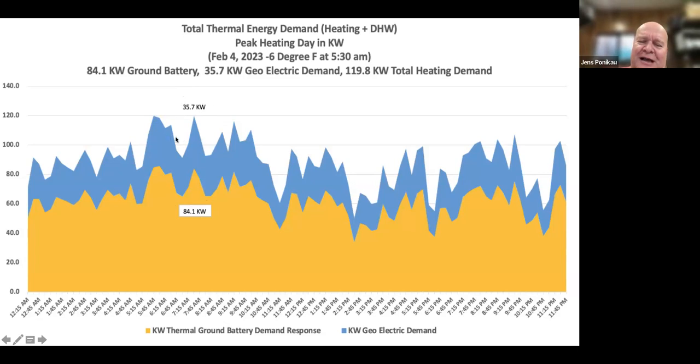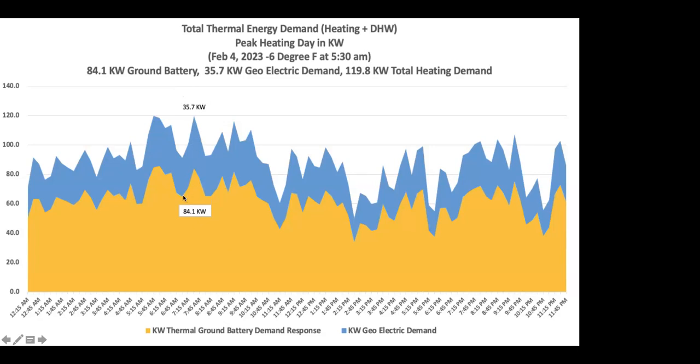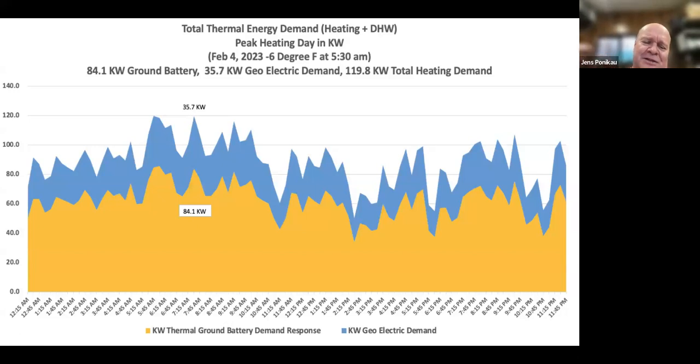It's interesting how this was shifting and how the ground was responding to larger demands. So you have the peak demand at 7:30 in the morning. This is when the contribution from the ground is also going up. While it's not dispatchable, it is responding almost like a dispatchable battery by increasing the capacity it's delivering during the peak times when the demand is the highest. So you see it follows the heating demand completely. And that is almost like a dream because it's automatically built in.